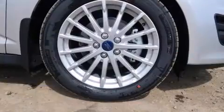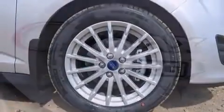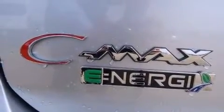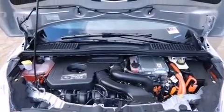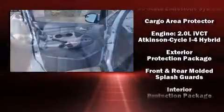Ford also prioritized safety and security by including dual front impact airbags with occupant sensing airbag, front side impact airbags, ignition disabling, and four-wheel disc brakes with ABS. You'll never lose visibility with rain sensing wipers, which activate automatically when the drops start to fall.